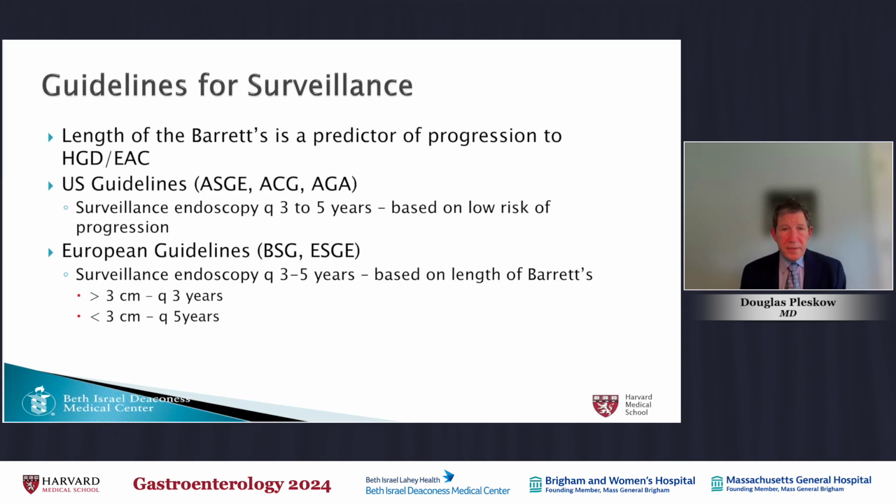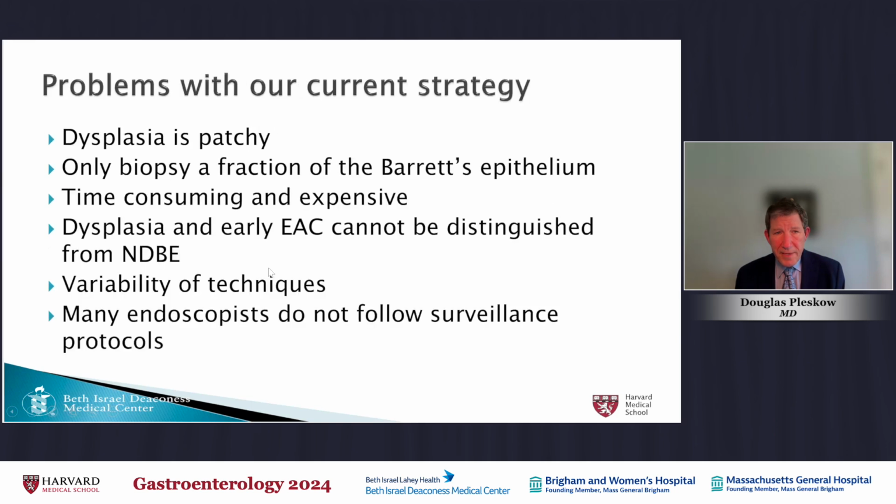Our guidelines for surveillance are pretty clear. The length of the Barrett's is a predictor for progression to high-grade dysplasia and esophageal adenocarcinoma. Current guidelines suggest surveillance endoscopy every 3 to 5 years based on the low risk of progression. European guidelines are a little bit different, suggesting endoscopy based upon the length of Barrett's esophagus, with greater than 3 centimeters every 3 years and less than 3 centimeters every 5 years.